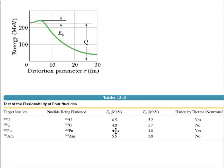Plutonium, the neutron adds 6.4 MeV, and the barrier is only 4.8 MeV. That's plutonium-239. And for americium-243, the neutron adds 5.5 MeV, but we need 5.8 MeV. So we still don't undergo fission by thermal neutrons. It's not coincidence then that uranium-235 and plutonium-239 are the isotopes that are used both as nuclear fuels and in nuclear weapons.